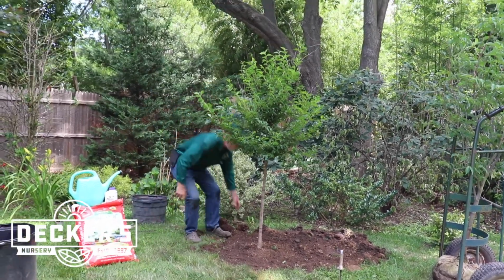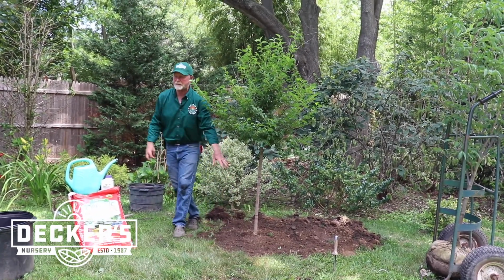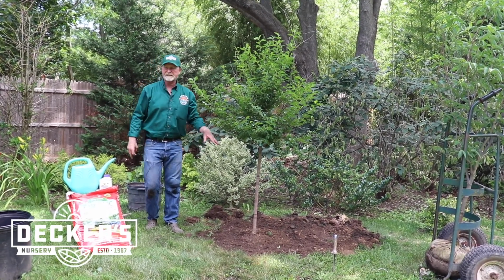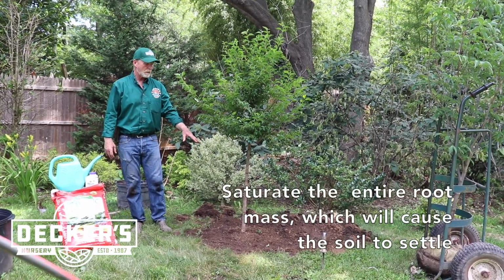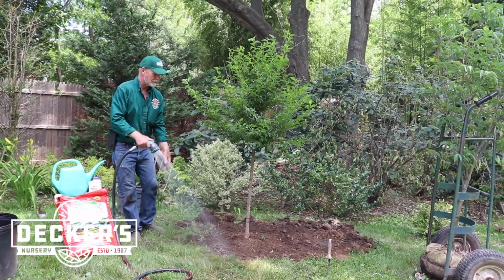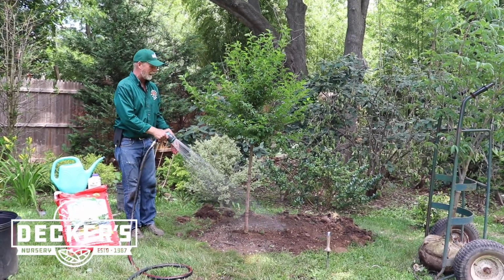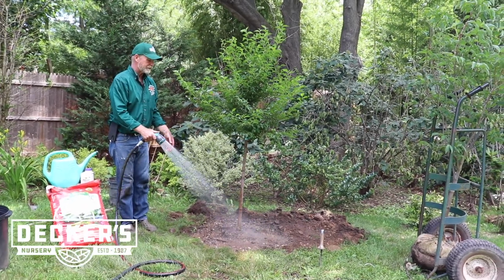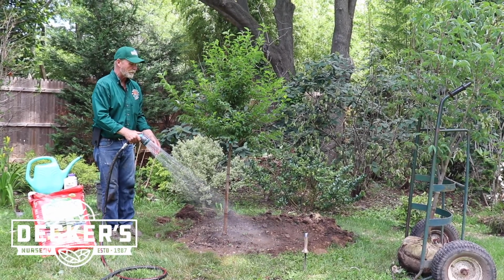Okay, so at this point we have to get the soil to settle into the hole. We're going to use the hose to do that. So we're going to saturate this root ball. We're going to use probably about 10 gallons of water to saturate the entire root mass, and this will cause the soil to settle and identify any gaps or air pockets that we may have. Okay, so when you're watering a tree, you always want to saturate the root ball.